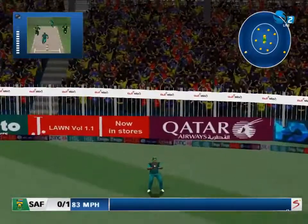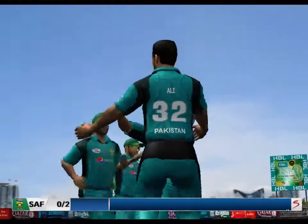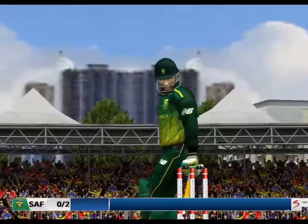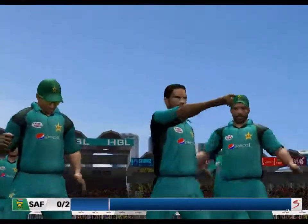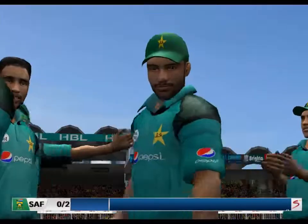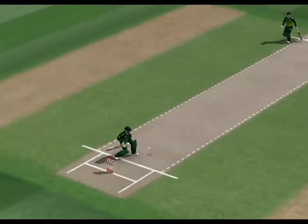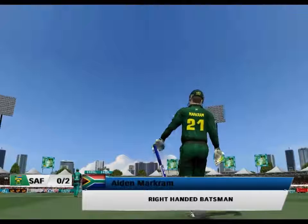Steered expertly. That is an excellent catch. Well, that's a lazy shot, you know. What a waste. Ali gets his first wicket. He's gone for a duck. It is a long old walk back when you've made a duck. Quack, quack. This was the end of the innings for Hamia. Facing now is Herschel Gibbs.